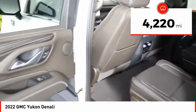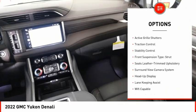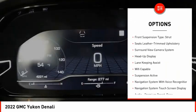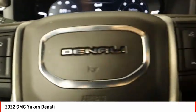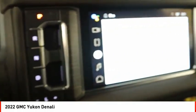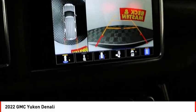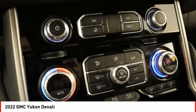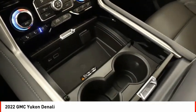Here are some of this vehicle's great options: suspension control magnetic, driver adjustable suspension, ride control, power windows with safety reverse, hill descent control, remote engine start, running boards, active grille shutters, traction control, stability control, front suspension type, strut. This isn't just a vehicle, it's an experience. So stop in for a test drive today.